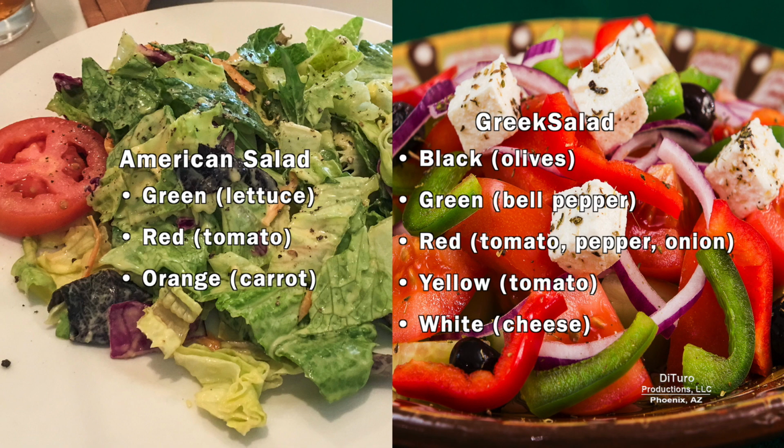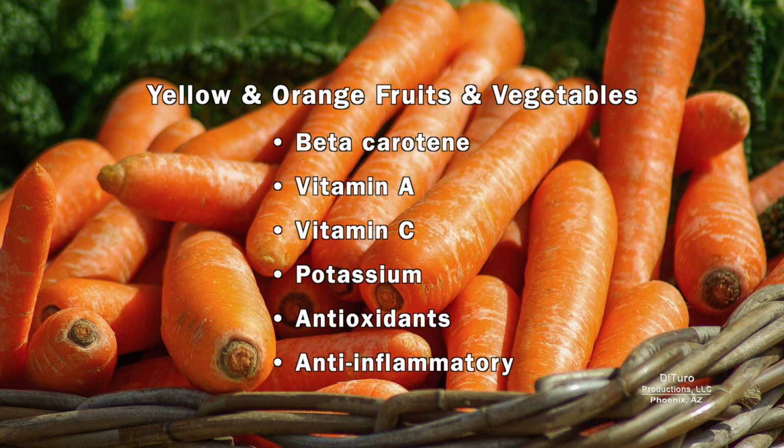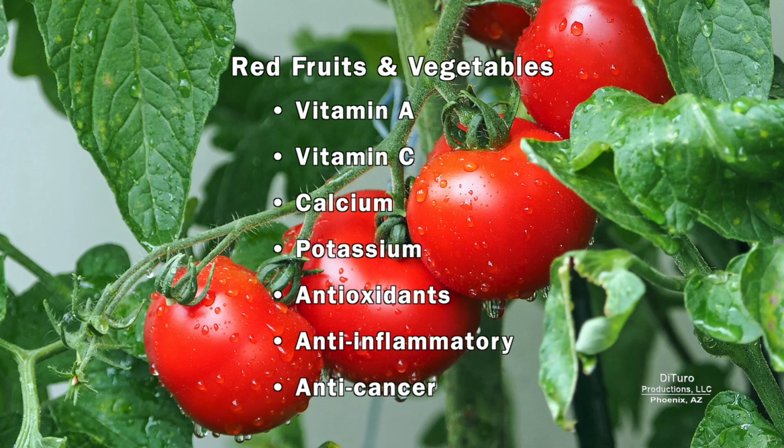Different color fruits and vegetables provide different essential nutrients. Green fruits and vegetables are a good source of folate, potassium, vitamin K, antioxidant, anti-inflammatory, and anti-cancer polyphenols. Yellow and orange fruits and vegetables are high in beta-carotene, vitamin A, vitamin C, and potassium. Red is another good source of vitamin A, C, calcium, and potassium.